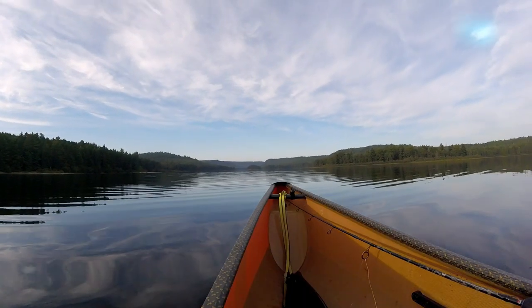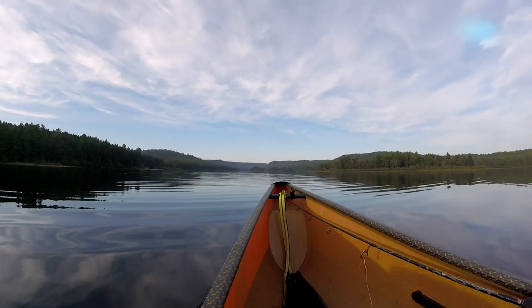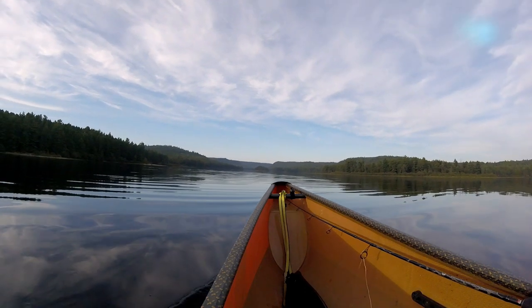So the end is in sight. What a beautiful end of a lake there. We're gonna camp right in the little narrows up here. Nice, gorgeous.